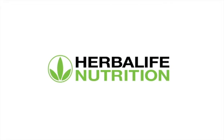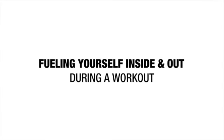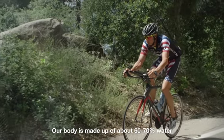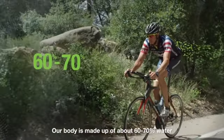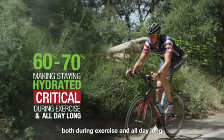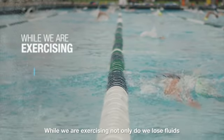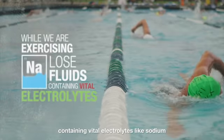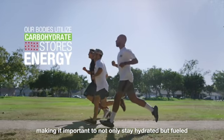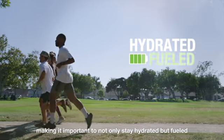It's all about replacing what you lose. Our body is made up of about 60 to 70% water, making staying hydrated critical both during exercise and all day long. While we are exercising, not only do we lose fluids containing vital electrolytes like sodium, but our bodies utilize carbohydrate stores for energy, making it important to not only stay hydrated, but fueled.